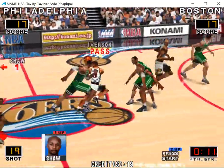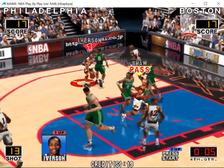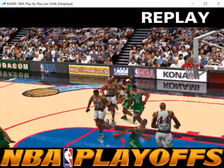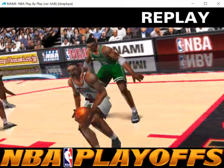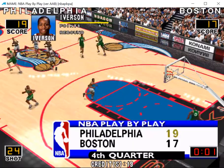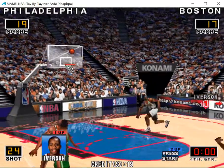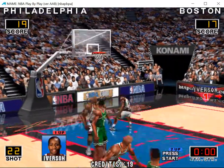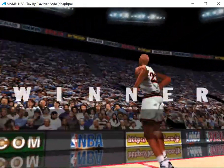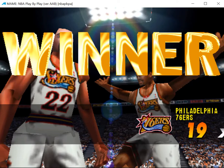Iverson. Here he comes, and slams it in. Take a look at that play from another angle. Now, back to the game. Philadelphia takes a lead at the buzzer. That's the end of the game. Philadelphia 76ers win the game.